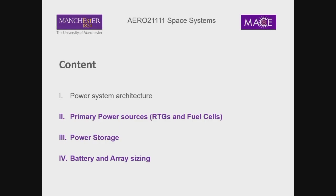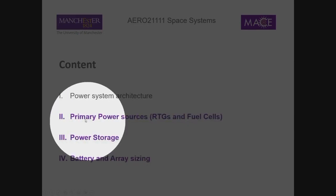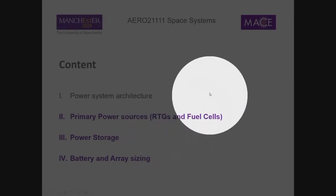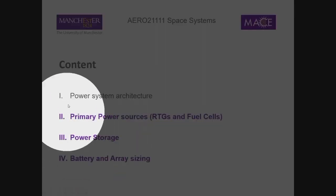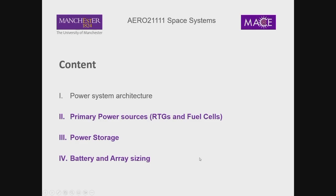So today, last Monday, we covered the power system architecture, and we looked at solar arrays. So we looked at one primary power source, which was solar arrays. Today I want to look at RTGs in a little bit more detail and fuel cells, and then talk a little bit about power storage, batteries, and look into how we might start doing battery and array sizing. That's what you're going to do tomorrow in the MATLAB tutorial. We're going to look at power systems and how we might size the power system for particular missions and how we might identify what power systems are appropriate for what missions.